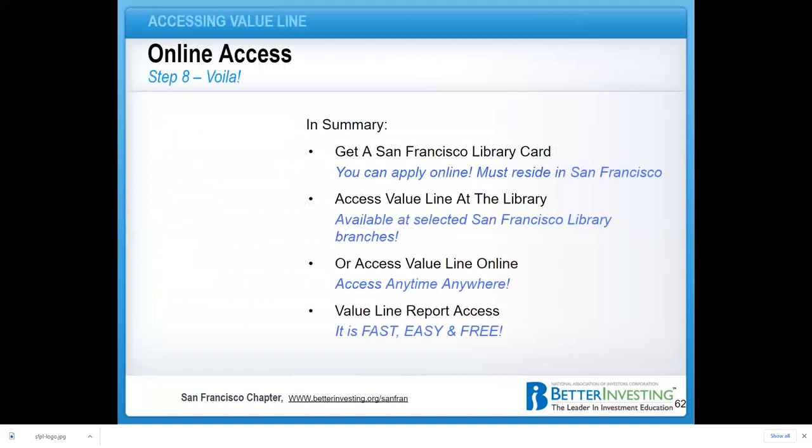Next screen. In summary, you can get a San Francisco library card, but right now you have to reside in San Francisco, and you can apply for that library card online. That way you can access Value Line online. I heard that the Potrero Library is going to be open soon, so that's great. You can get Value Line access anytime, anywhere. Value Line report access is fast, easy, and free.